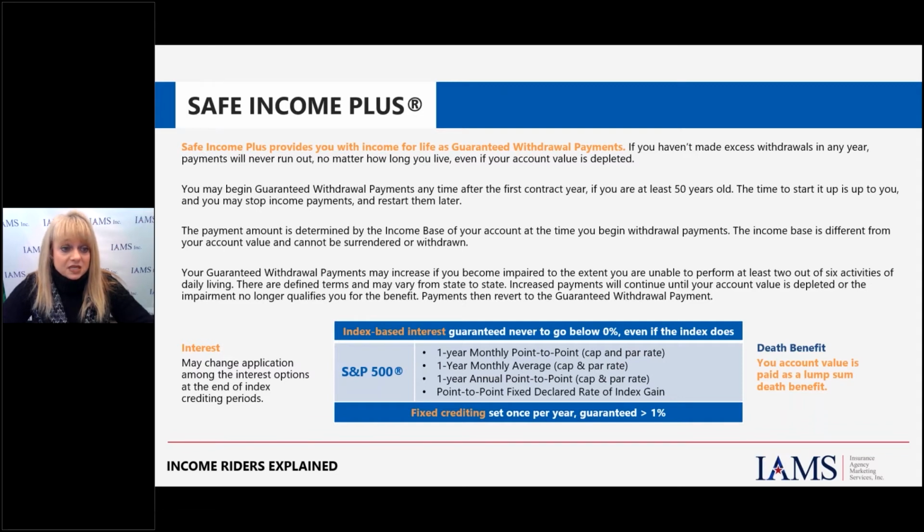You can begin your guaranteed withdrawal payments after the first contract year, as long as you're 50 years old. The payment is determined by your income base on your account at the time you begin withdrawals, and the income base, like I said, is different from the account value and cannot be surrendered or withdrawn.